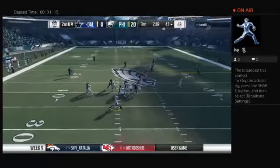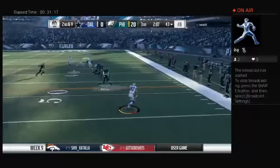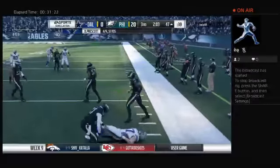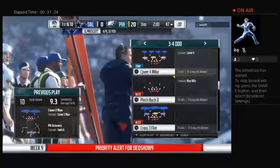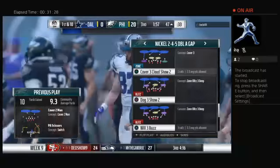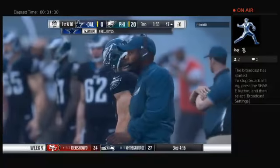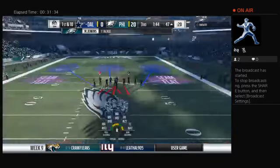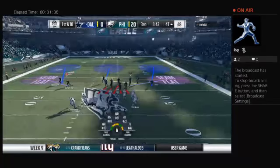Now Prescott. And it's a short one here, complete to the tight end. And he'll be taken down, but not before he gets into enemy territory. Give him 10 yards on that one, and that'll earn him a fresh set of downs. So the offense has it 1st and 10.